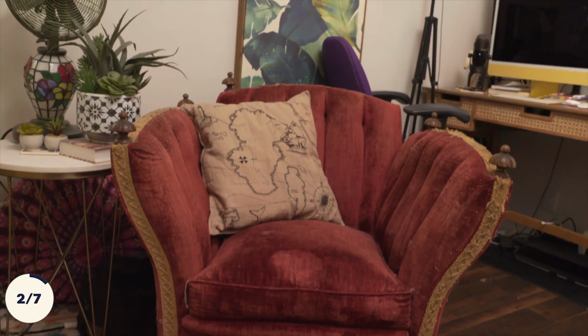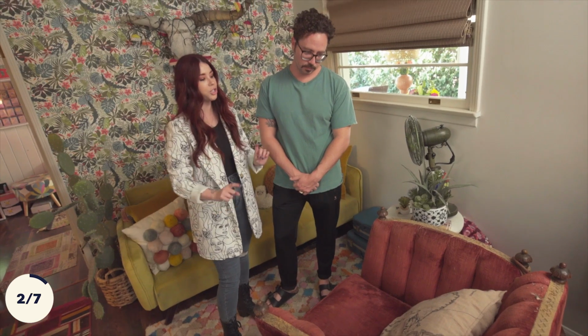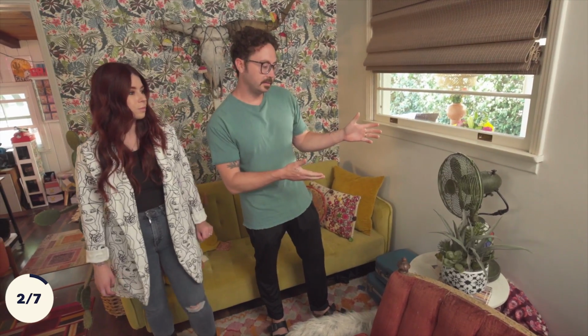So this chair we actually found from a vintage furniture dealer here in LA. It's actually missing one of these little knobs because we took this chair to the high desert where we got married last October, and our wedding got blown away in a 70-mile-per-hour windstorm. So some of the things that went to the desert came back a little different than when they were taken there.